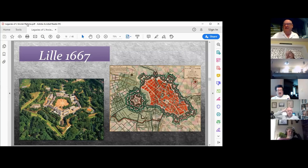This project involved 6,000 workmen. They built a citadel, pictured there to the left, that covered 90 acres and used 60 million bricks. Now, Lille really set Vauban's reputation in stone. He now becomes a preeminent engineer in the service of Louis XIV.